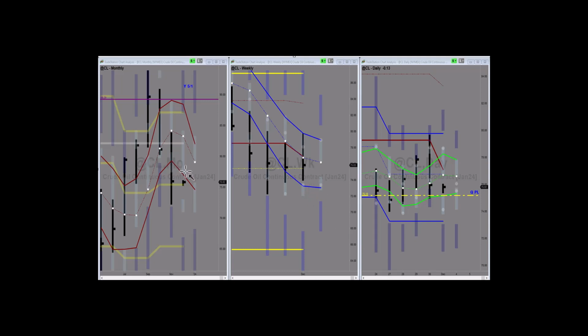On the higher time period, monthly, we're in congestion. Call that a congestion entrance bar. So we've defined congestion from here, and it's been expanded all the way down here. And this quarterly PL dot did hold on close on the monthly scale, so there is some support building there. Is it enough to hold this market from where it is right now? We have to take a look at the daily chart to see if we can figure that out.